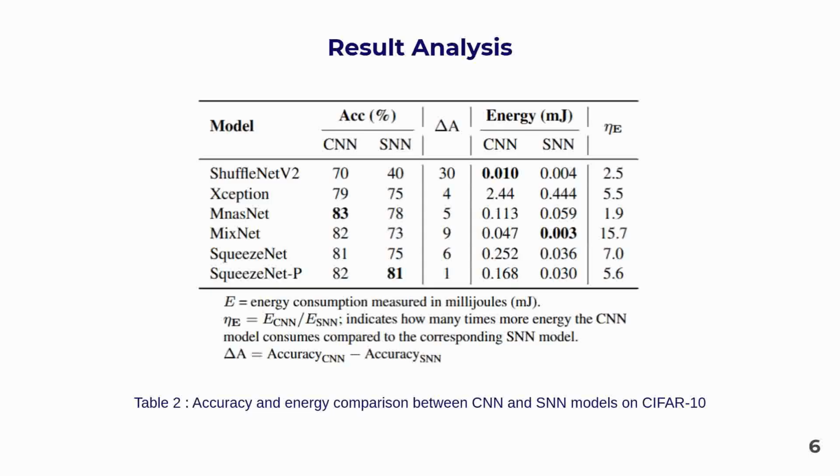Now, how do these SNNs compare to their CNN parents? This table shows the accuracy-energy trade-off on CIFAR-10. CNNs generally achieve slightly higher accuracy but at a massive energy cost. Look at MixNet: the CNN version consumes 15.7 times more energy than its SNN counterpart. For pruned SqueezeNet, the CNN achieves 82% accuracy and the SNN achieves 81%, just a 1% drop, but the energy consumption is reduced by over 5.6 times. This is the Pareto optimal sweet spot we are aiming for.